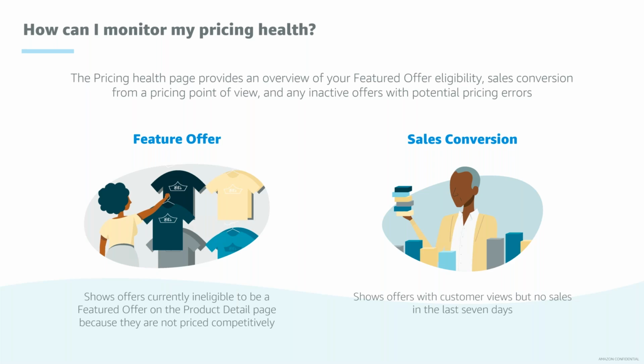Firstly, the featured offer tab lists all offers currently ineligible to be a featured offer on the product detail page, because they are not priced competitively compared to other retailers outside of Amazon, or they are priced much higher than recent prices observed in the Amazon store. Secondly, the sales conversion tab lists all offers with customer views, but no sales in the last 7 days. You may want to improve sales conversion by considering lowering your total price, i.e. price plus the cost of shipping, so that it is at or below the suggested lower price. For more information on this, please search Pricing Health in Seller Central, or you can again click on the links in the chat.